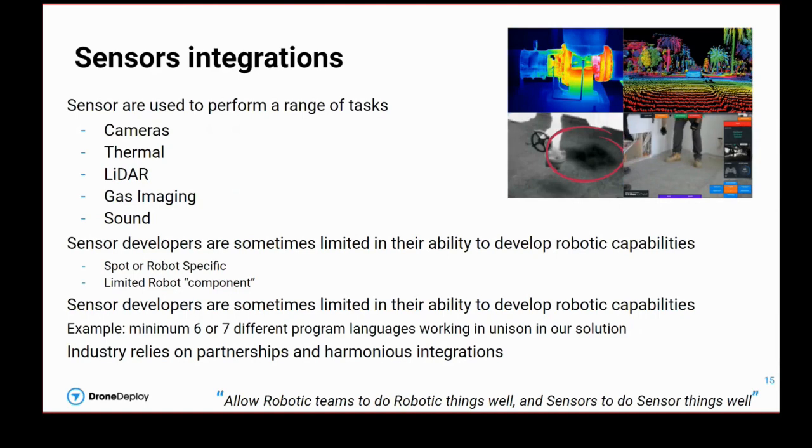So we spoke about sensors. The reason we have robots doing cool things is we need sensors on the robots to do cool jobs. We call them payloads, so when I say sensors, I mean payloads. We've got payloads that do some cool camera things. We've got thermal payloads. We've obviously got LiDAR units like the ARC and the native Boston Dynamics LiDAR that comes with it. There's also gas imaging and acoustics and sound type things.